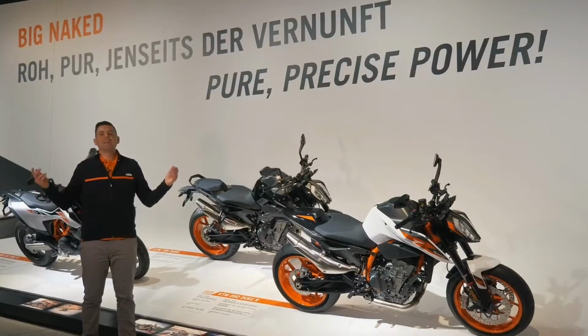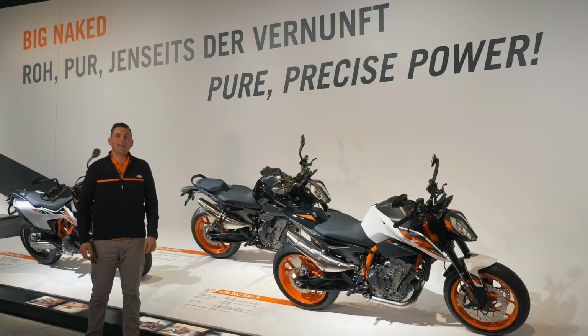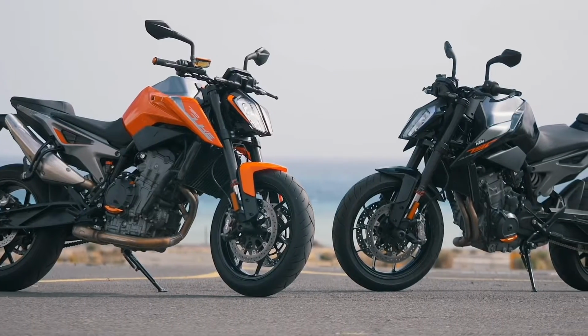Welcome to the heart of KTM. We're in the KTM Motor Hall building in Austria. In 2017, KTM unveiled their first parallel twin engine with the KTM 790 Duke, aka the Scalpel, and this bike more than ruffled some feathers in the midweight segment.